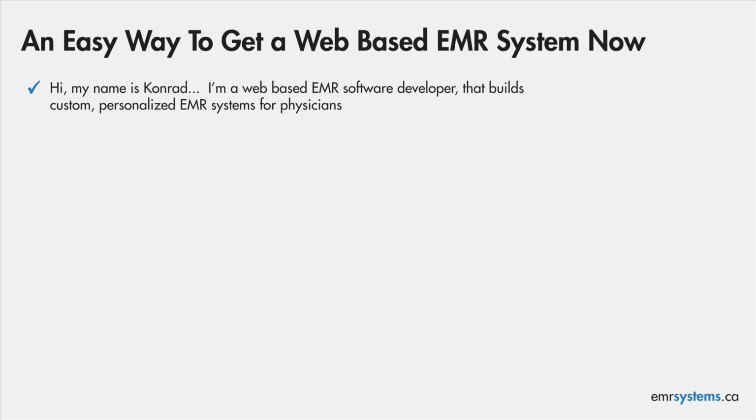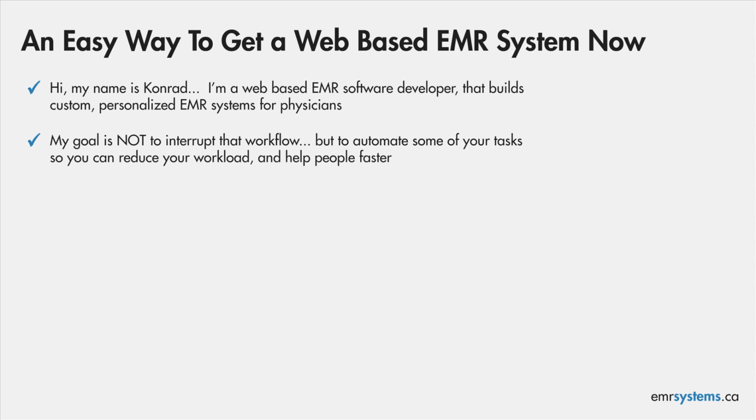However, I think that you and your team probably have built a pretty good workflow as it is, and my goal is not to interrupt that workflow, but to automate some of your tasks so you can reduce your workload and help people faster. And the way I can do that is to build you a custom, personalized, web-based EMR system. It's designed from the ground up with your particular challenge in mind.